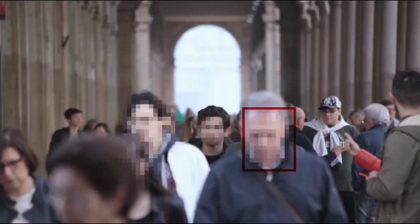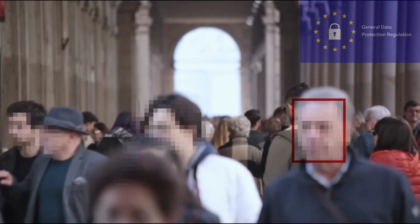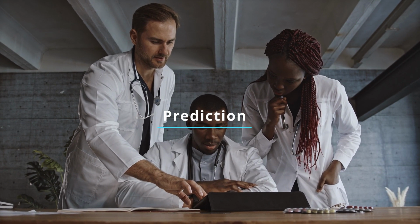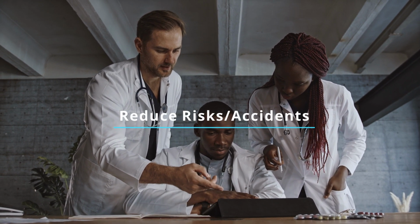quality care. We provide real-time alerts for any critical incidents while protecting privacy using GDPR compliant systems, including contextualized information to nearest responders. We predictively detect high-risk patients' illness and behaviour to provide the right treatment at the right time and reduce risks or accidents.